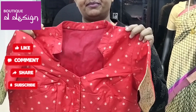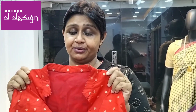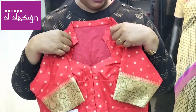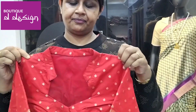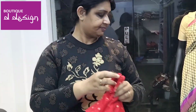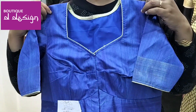In the fitting, you won't be disappointed. That I can assure you. So this is the next one. This is a high neck and a burfi kind of design is there. Next one is also there. This is in square V neck.